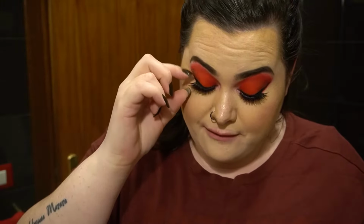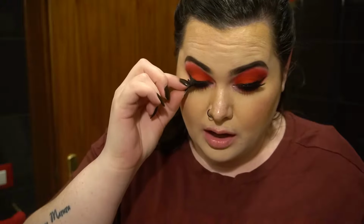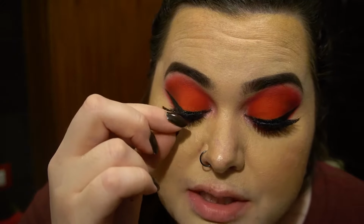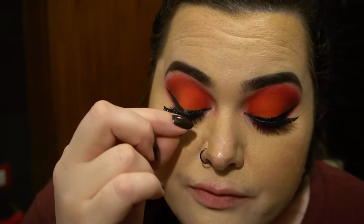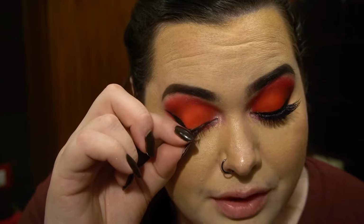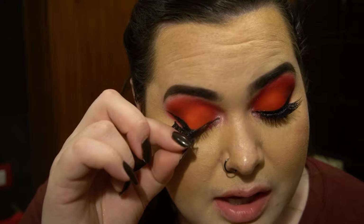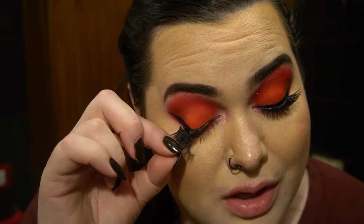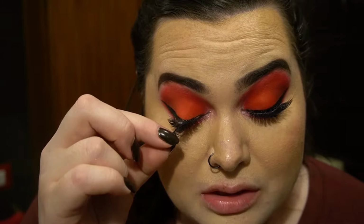So my first thing I'm going to do is remove my lashes, and the best way to do this that I've found is to tug on each side of your lashes. Let me show you guys. I just tug to see which side is looser, and then I will just very slowly take them off. I really take my time with this because I really don't want to hurt my eyes or my eyelashes, so I go very slowly.